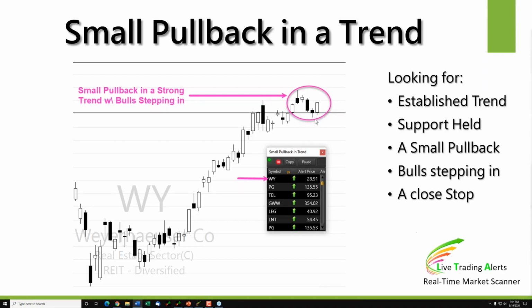So I know that I can get a close stop below that support. I know that I've got plenty of reward risk because my target is going to be up here before the next resistance level. And that's what I'm looking for. LTA, or Live Trading Alerts, is bringing it to me, so I don't have to go through these. I know that each chart I look at is going to be pretty close, and then I can just pick between them as to which I like.